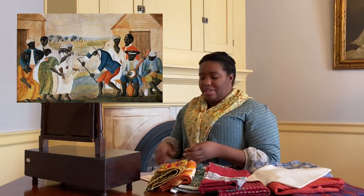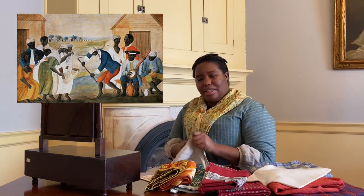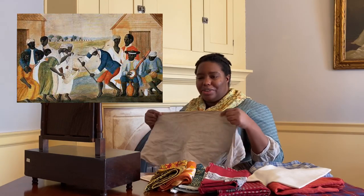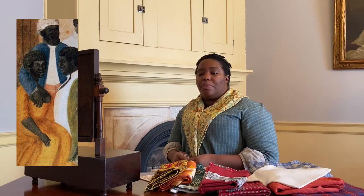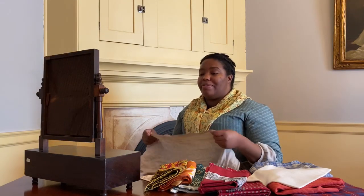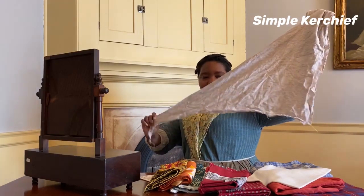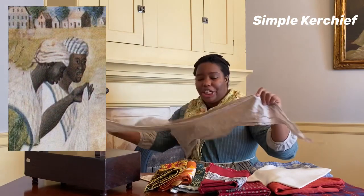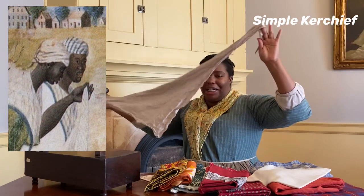So the first headscarf is taken from the old plantation painting attributed to John Rose. We don't know a lot about this painting, but we do see women who have their heads uncovered, and some are wearing very simple kerchiefs. So I have here, this one is actually just fabric that I got from Burnley and Trowbridge years ago. It's a linen. And I just cut it up and it's just a barely-there piece of fabric.